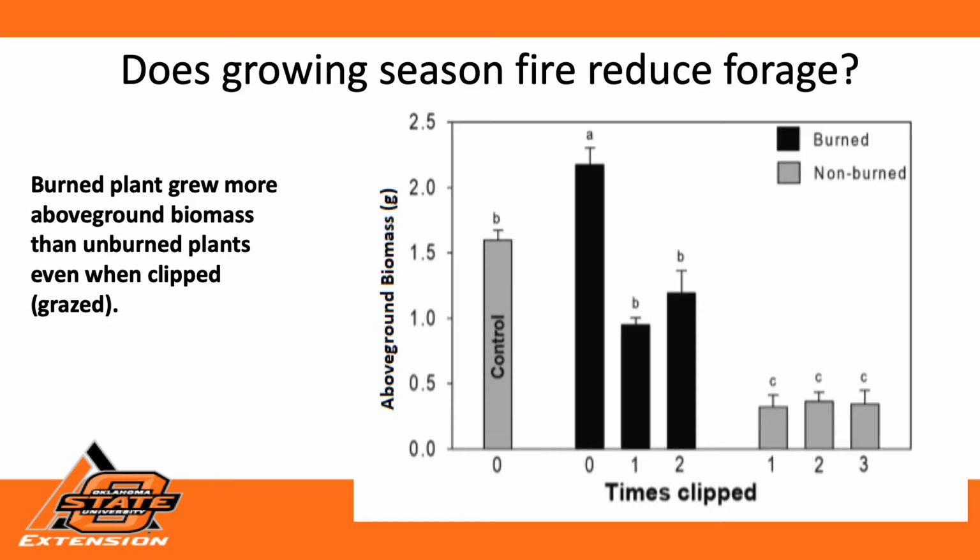So they picked this grass and they grew it in a greenhouse, and at 18 months of age, they started burning and clipping. So they had some plants that they just burnt, or that they burnt and clipped, some plants that they clipped only, and the clipping was trying to simulate what grazing would do to these plants. And they did it on young plants, like 18 months old is not very old for these plants. So they thought, if we're gonna hurt these plants, this is the age that we'll do it.